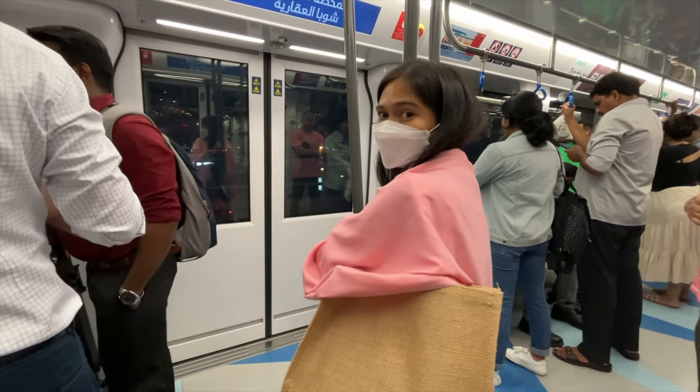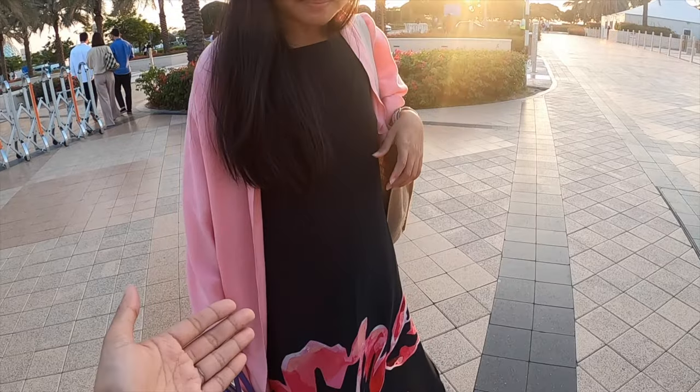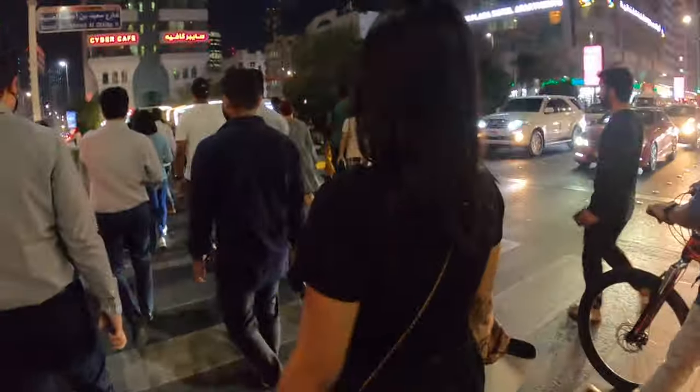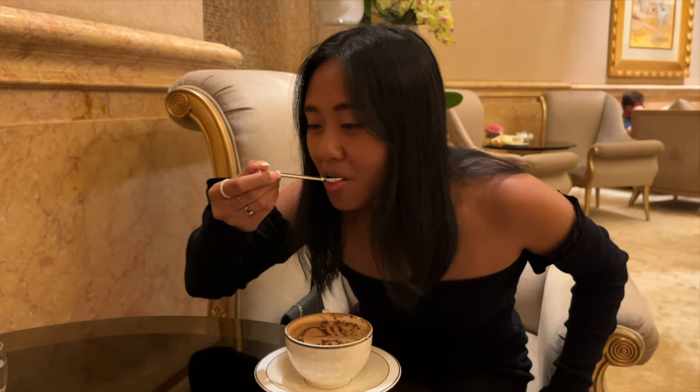But miraculously, after an extra hour of commuting, we were able to get back to our hotel. Our Abu Dhabi trip wasn't perfect. We wore the wrong attire to the mosque, and we took a lot of wrong turns. But at the end of the day, we had fun exploring the unknown. I think this little day trip turned out to be a lot more memorable than we expected.